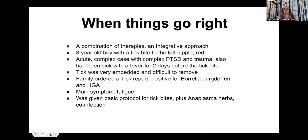They had the education, so they knew they needed to send it in to the tick report to get it tested, and they knew to get it off right away. But it was really difficult to remove. And he had complex PTSD and trauma going on in his family, and they had also been sick with a fever 2 days before the tick bite. So there's a lot of different things going on, but his main symptom after the tick bite was fatigue.